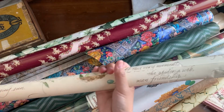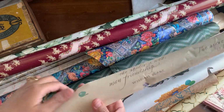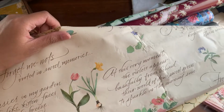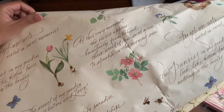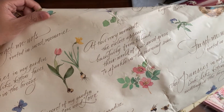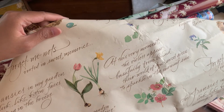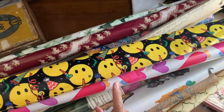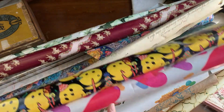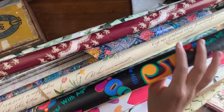Oh, this one was my favorite. Okay. This one had quotes and it's not that long. Oh, it's like towards the end. I got the end of the roll. It's okay, I will cherish this one. There's different quotes on this. It says, this reminds me of the Joe Kmart brand, the smiley face. 50th birthday.